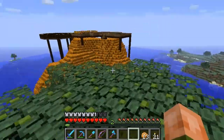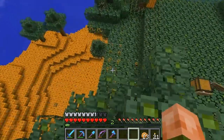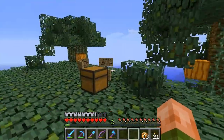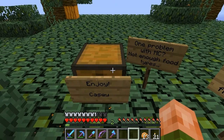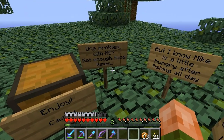Because Casey was visiting me like 5 minutes ago, so I don't know if he just put this up here while I was online over there working, or if it's been up here and he had come over here to check on it. But whatever, there's a bunch of signs. It says, enjoy Casey. I haven't opened the chest yet. Enjoy Casey, it says. One problem with MC, not enough food types.